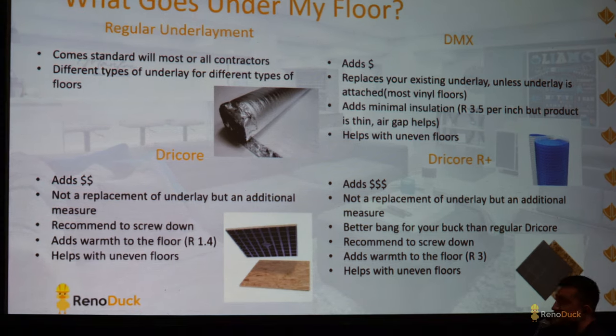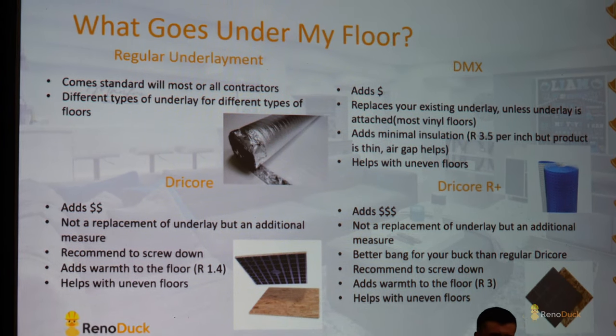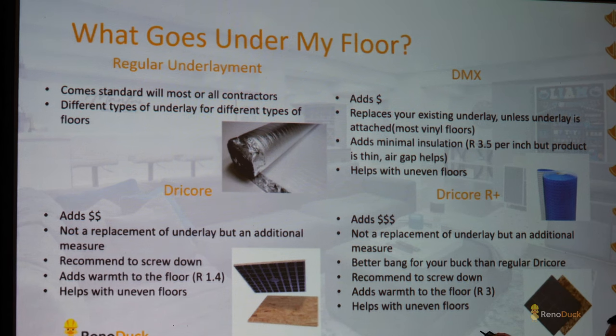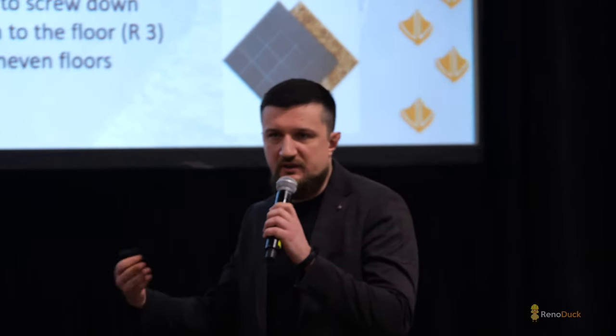Number one, what goes under my floor? Sort of a subfloor. There's a big misconception in terms of what subfloor means. Technically speaking, anything that goes under the floor is a subfloor. But again, normally in the basement world, when you're talking about subfloor, you're talking about things like DRIcore. So by standard, with most contractors, if not all, you're going to get a regular underlayment underneath your floating floor.